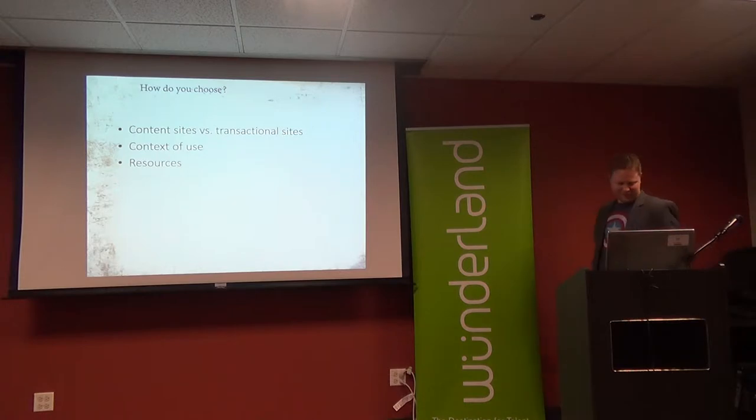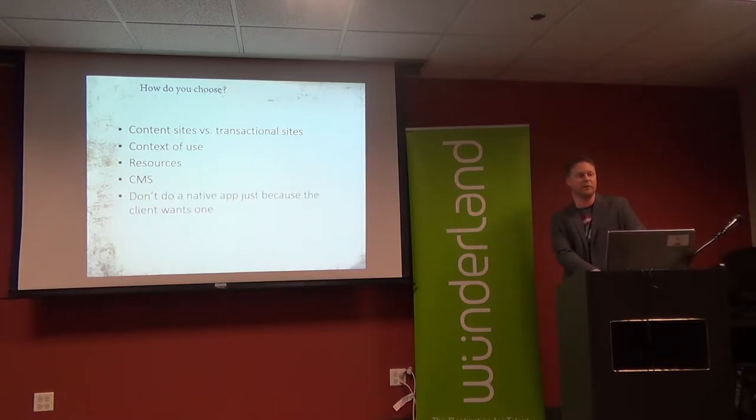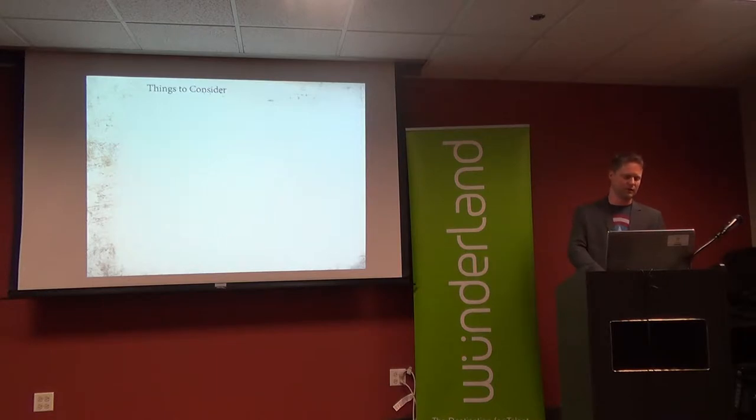Okay. So, I said "so" a lot already. CMS. Can your CMS handle a responsive site? Can it handle the framework? Can it handle the code? Can it handle the users not knowing what to do? And also, native apps. Don't just do a native app because they want you to. Think about their users, think about the usage, and tell them, you don't need a native app now. If you want that, you can get it later, but rather just look at a responsive site. Talk them into it. It's a much easier way to go.